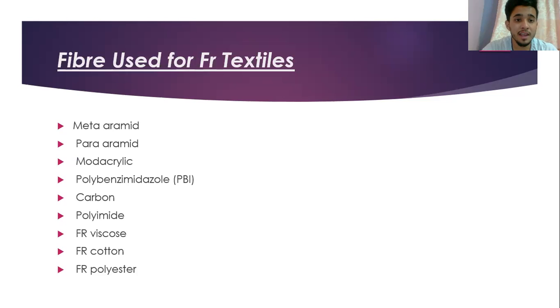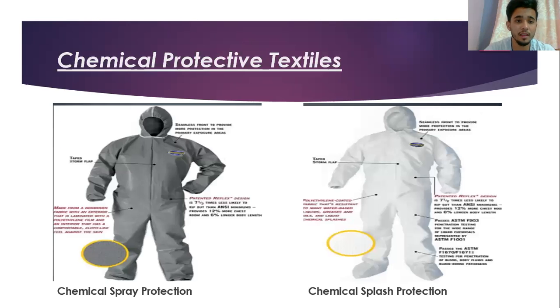The next point is fibers used for FR textiles: meta-aramid, para-aramid, modacrylic, polybenzimidazole, carbon, polyamide, FR viscose, FR cotton, FR polyester. The next point is chemical protective textiles, chemical spray protection, chemical splash protection.